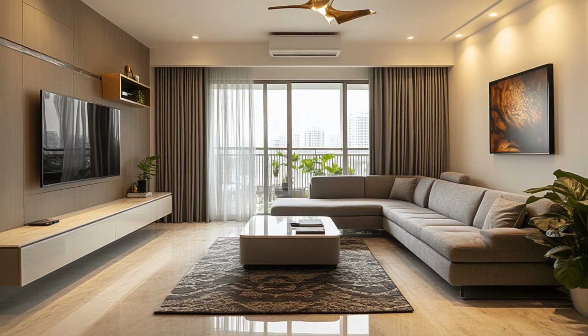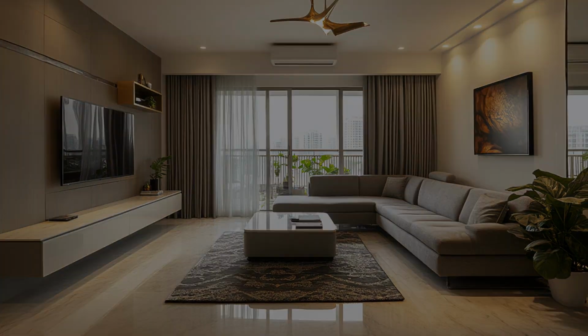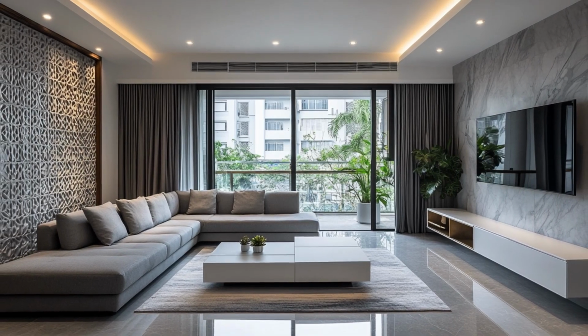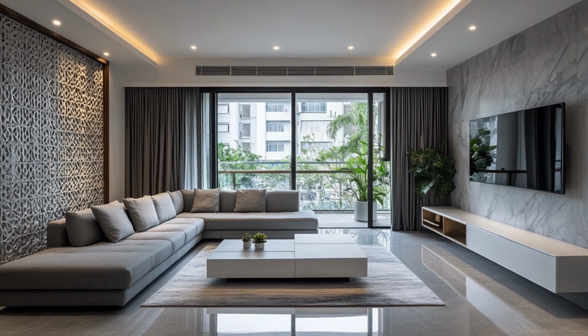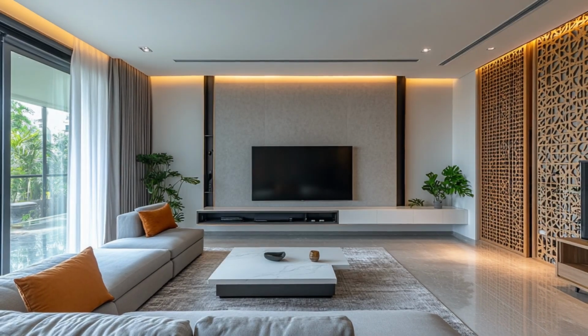The TV wall is adorned with a minimalist entertainment unit, featuring both open shelving for display and concealed compartments for storage. Overhead, a sculptural chandelier with brass accents enhances the contemporary ambience, while patterned gray curtains and a plush area rug complete the sophisticated look.